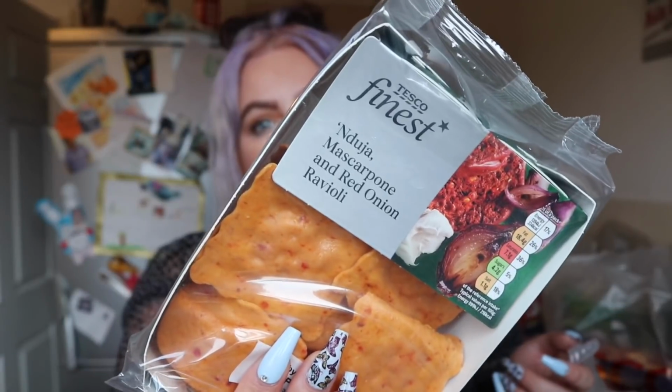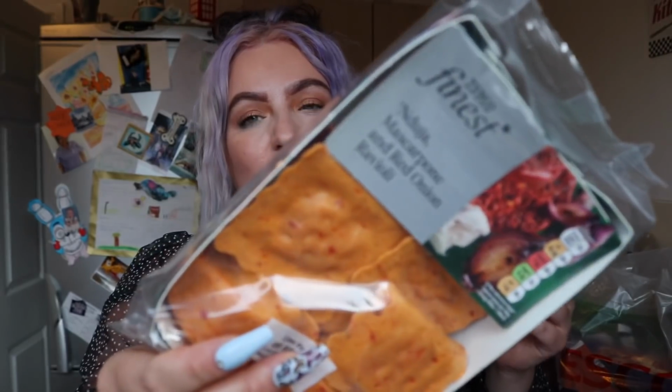I know I said I don't really do branded food, expensive food, and I'm gonna pull out some Tesco Finest ravioli. This is Steve, this isn't me. So this is mascarpone and red onion ravioli. That's Big Steve thinking he's all snazzy in Tesco. So you got some of that. It does look quite nice, to be honest.